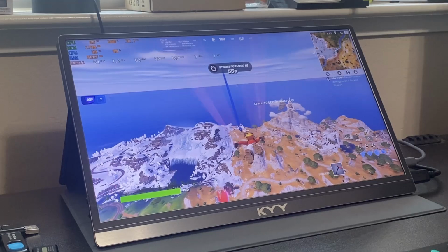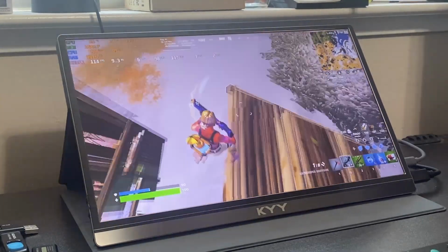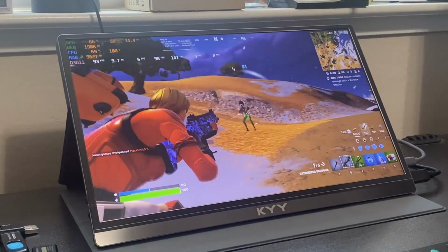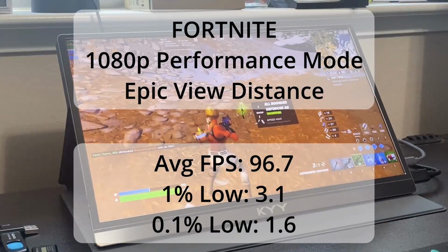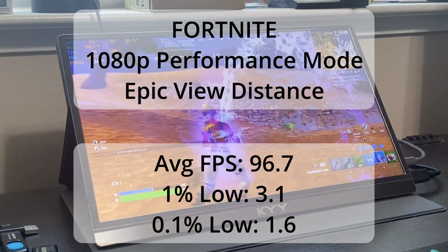Buyers looking for an ultra-budget gaming computer nowadays are usually only looking to play one game mainly, and that of course is Fortnite. So we had to test it. It's running at 1080p performance mode with all settings at low and view distance at epic. During this playthrough in a battle royale game, I got an FPS average of 96.7 with a 1% low of 3.1 FPS and a 0.1% low of 1.6 FPS.